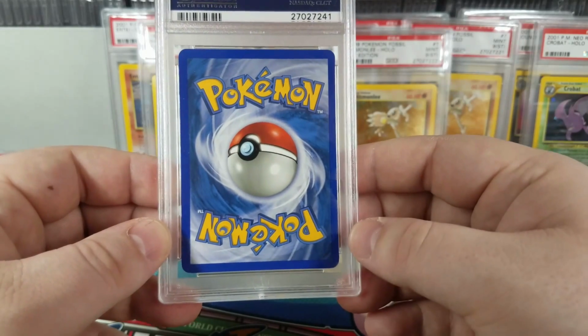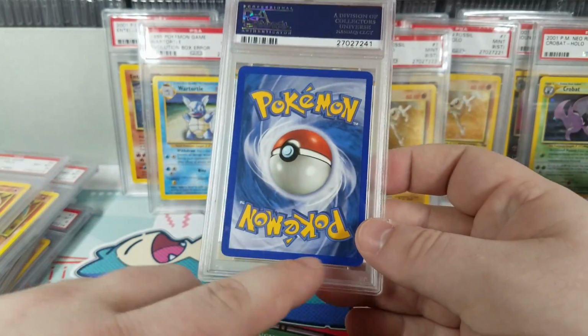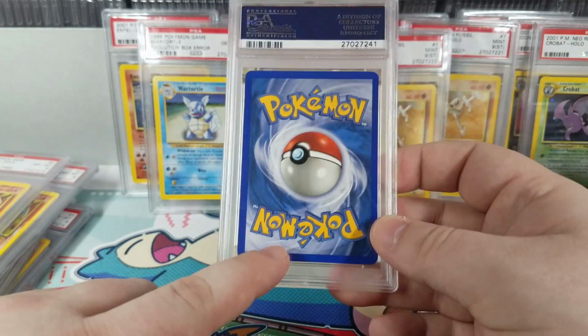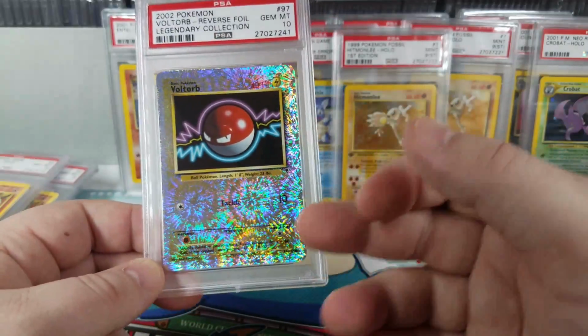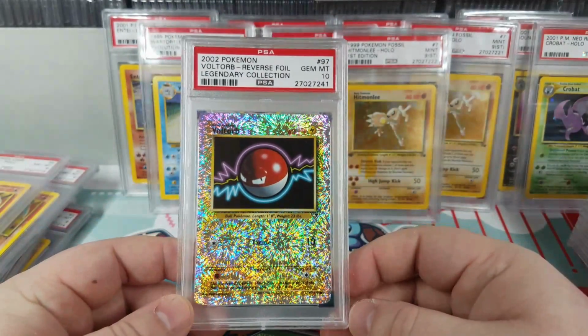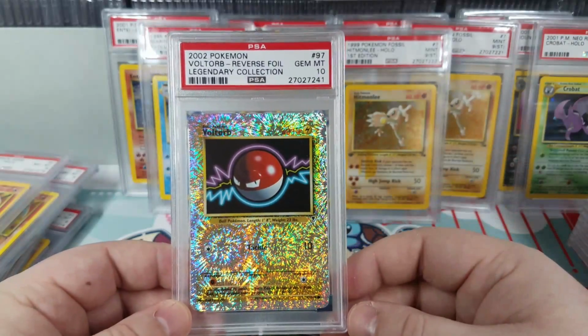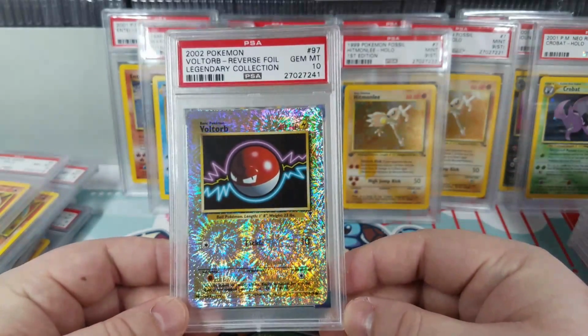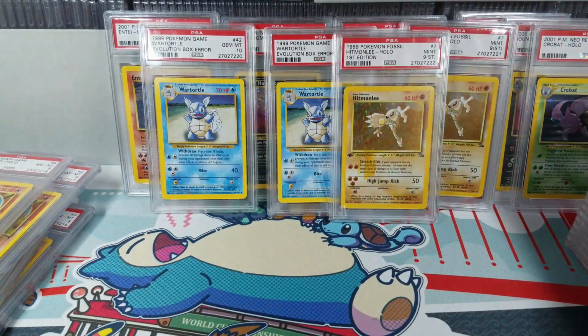So I think it's close in the centering there. You can see the centering is a little off, but barely within. And for PSA, the back centering can be more off than the front, if that's the right way to say it. The front doesn't have as big of a range, but the back can be a little bit more off than the front can. So again, beautiful card. Again, that firework, it's just like it's going off. And the last bit, got to finish on a pretty strong note for you guys.